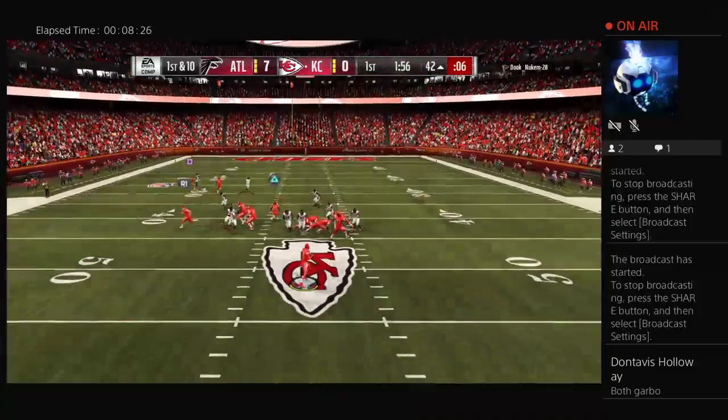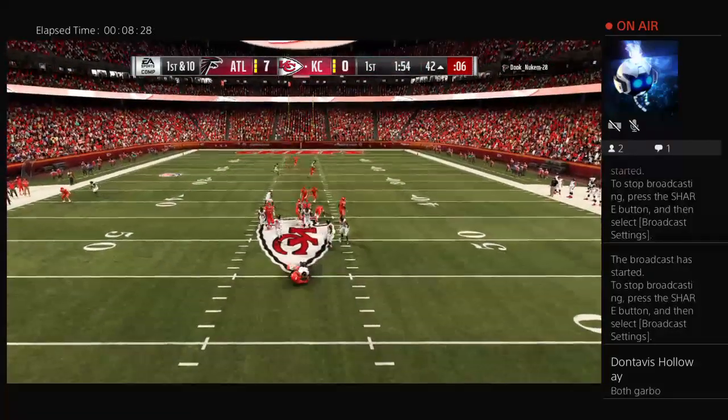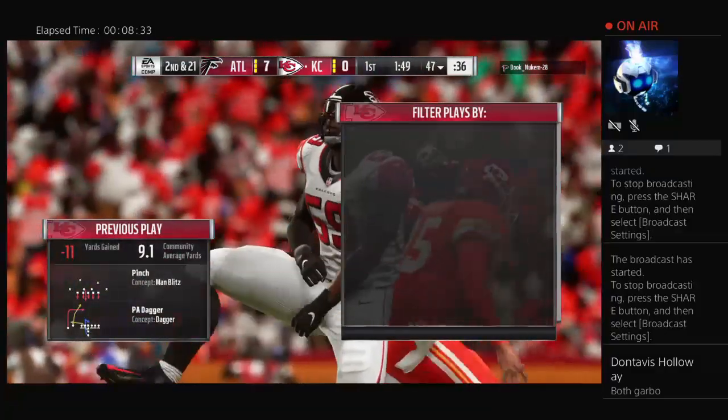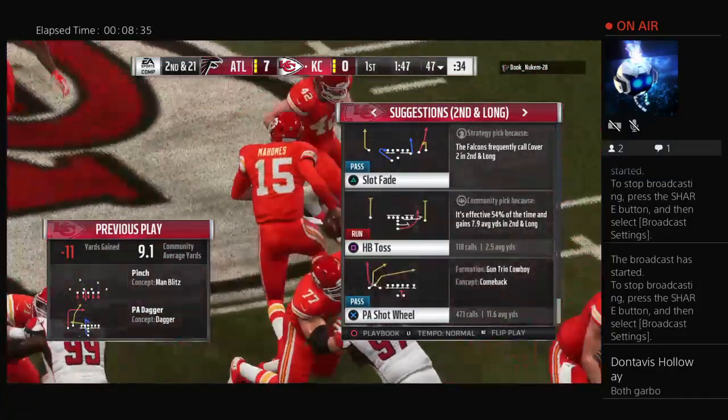Now a play fake here on first down. Blitz coming, and down he goes. Man, he got in there so quickly, Charles. What could the offense have done to adjust and account for that?